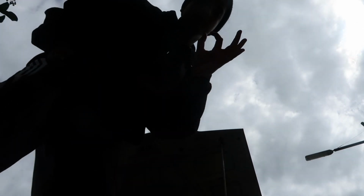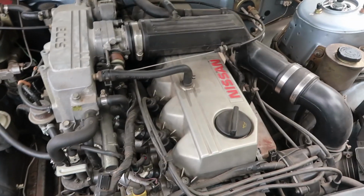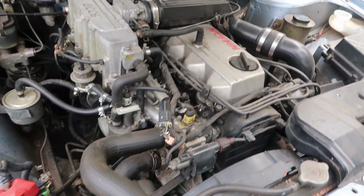I'll use my snot tissue. Jesus Christ, I think that's the wrong hole. That's what she said. Oil levels are pretty good. Trust the old RB30. Anyway, oil is checked off. Let's go to the doctors. Let's start her up. It's been a week since we last drove this. I haven't even driven this properly, to be honest.